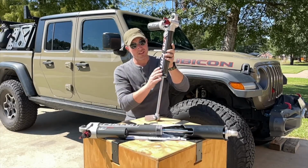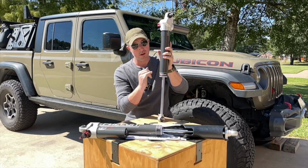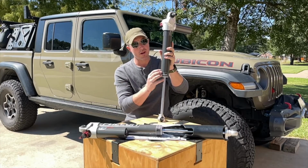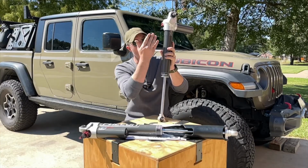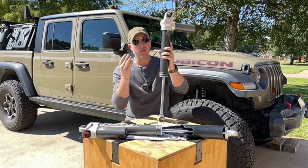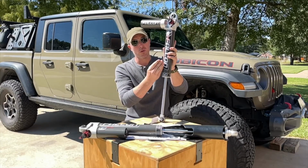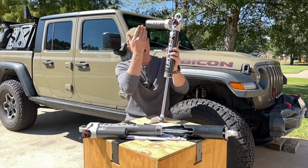For me, down in Southeast Texas, we might as well say the soft setting is Texas setting because it never gets cold here, and we want to still have our plush ride. And I just think that having the 20 positions of selectability between the two really makes this stand out against all the other shocks. Plus, we don't have to worry about any corrosion because this is all aluminum. It really checks all the boxes and then some.